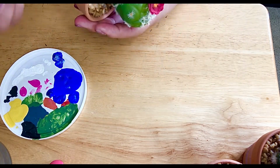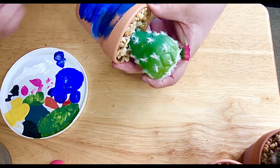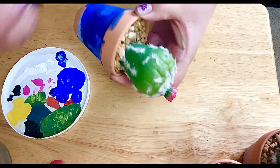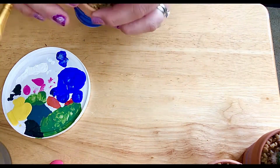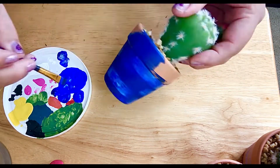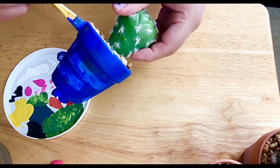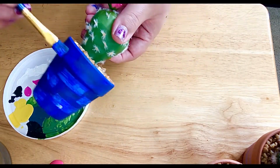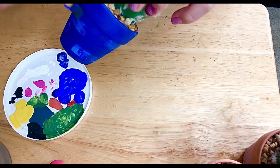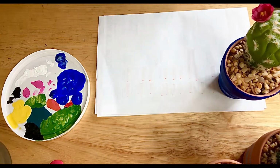And I actually pre-taped some texture onto these pots using my washi tape because I wanted to create a textural finish on the actual pots. I thought I would do that as well as create locations so that I can use a brighter blue on top in those areas, just to give it a little extra something. Because if I had just done one basic color, it's just not that exciting.